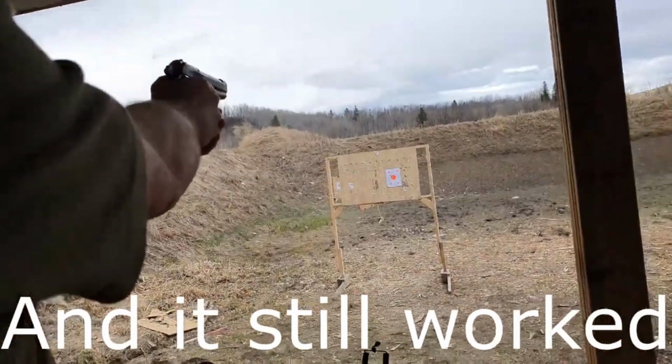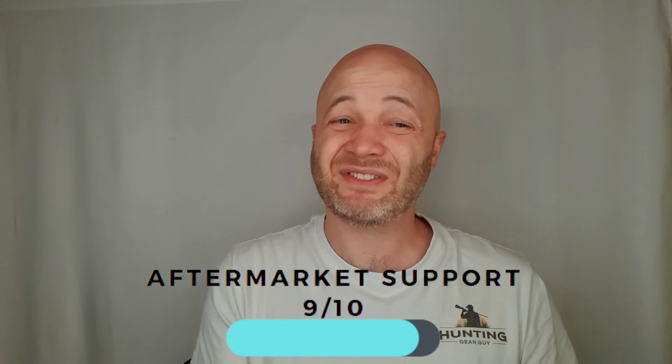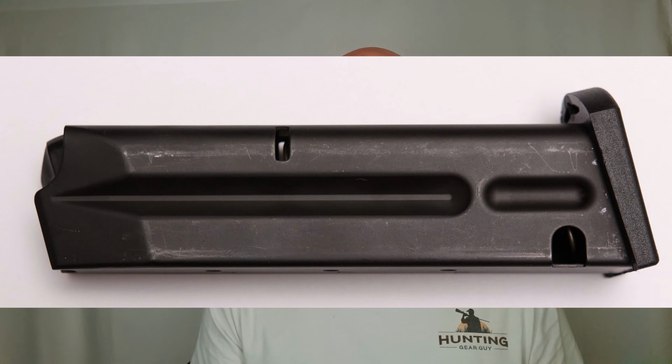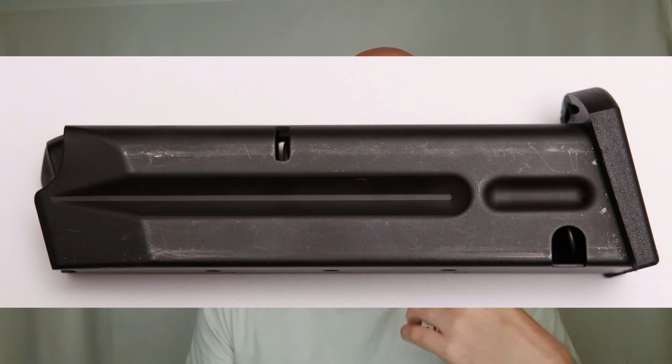It's made for reliability. The entire top is open so that it can be reliable. And that's really what the Beretta 92 or the M9s are known for, is really good reliability. Aftermarket support, I'd have to give this thing a 9 out of 10. I would give it a 10 out of 10, except it's got a couple of parts that aren't quite compatible with the 92FS series. The grip panels, for example, have to have that little cutout at the back, so that's a little bit different. And the magazines have to have that heel cutout as well, and those are generally a little bit more expensive and hard to find.